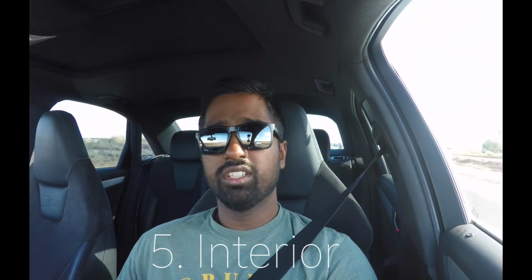So the 5th thing I really like about this car is the interior. Now the interior is not crazy beautiful, or crazy high tech or anything like that. It's simple and it's beautifully refined, okay? And the other thing is you have lots of customization options for the interior too, like the inlays can be aluminum, which is what I have, to carbon fiber, to all kinds of wood and everything, so that you got some customization options.